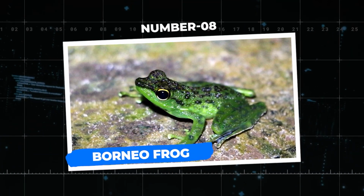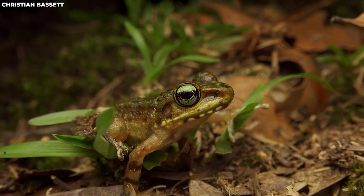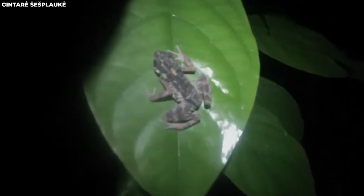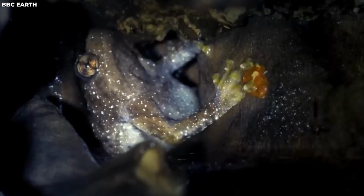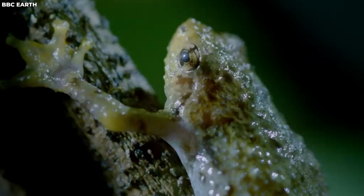Number 8. Borneo Frog. The Borneo frog, discovered in Indonesia, has some mind-blowing adaptations for survival. This frog has no lungs. Over millions of years of evolution, it has transformed its body to live in fast-moving, chilly water from the rainforest. It breathes solely through its skin. By foregoing lungs and relying on skin breathing, the Borneo frog has become a specialist in its environment.